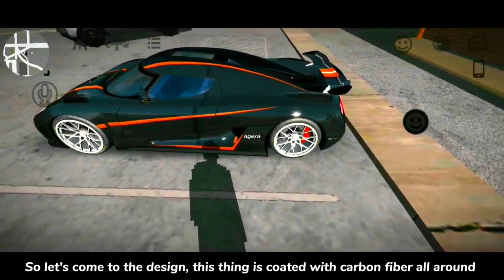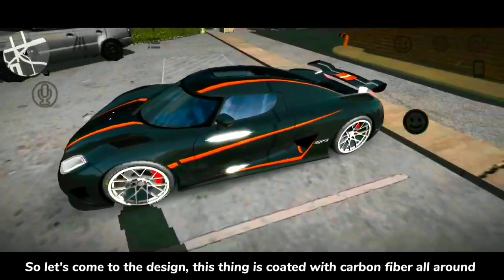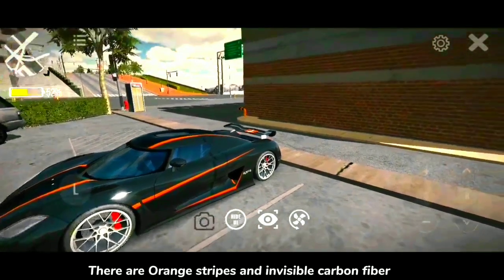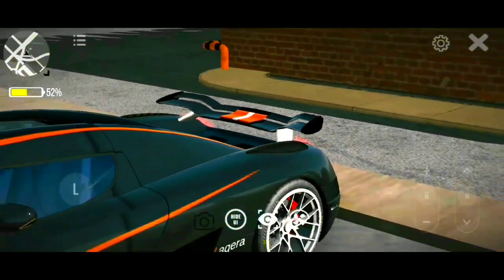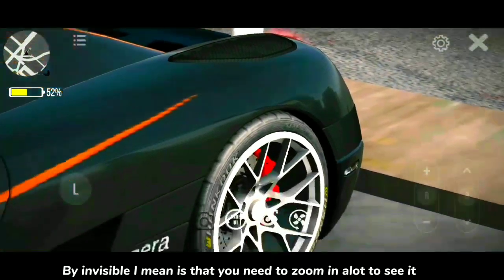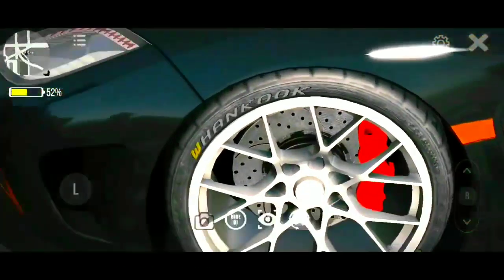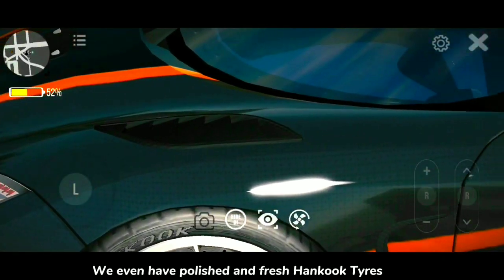So let's come to the design. This thing is coated with carbon fiber all around. There are orange stripes and invisible carbon fiber. By invisible I mean that you need to zoom in a lot to see it. We even have polished and fresh Hankook tires.